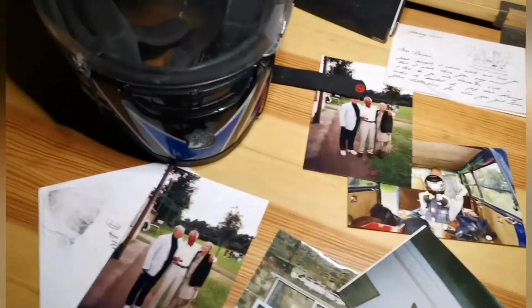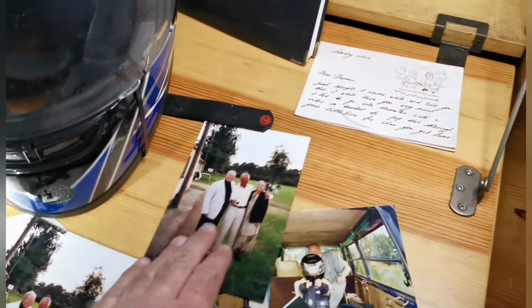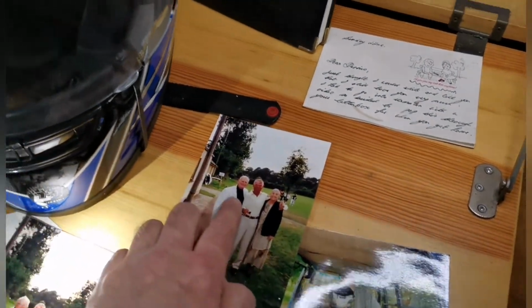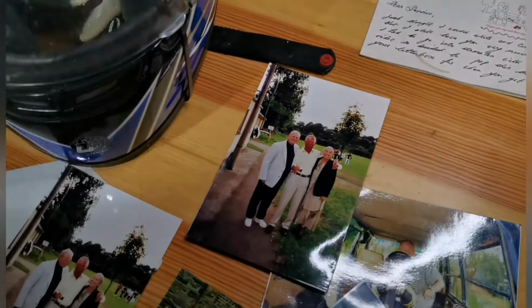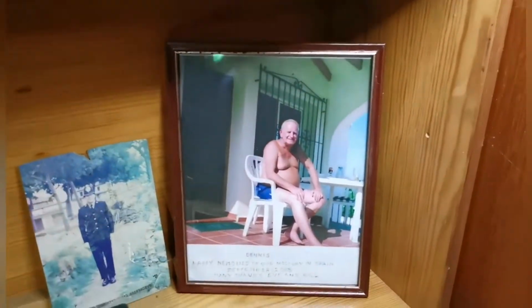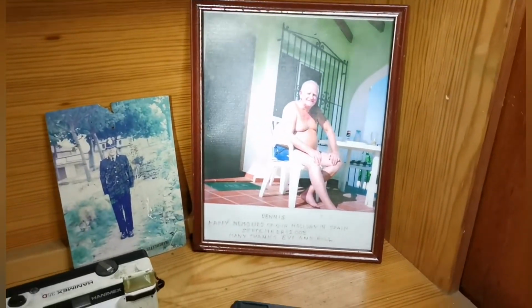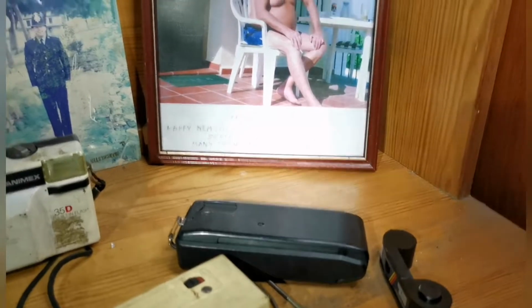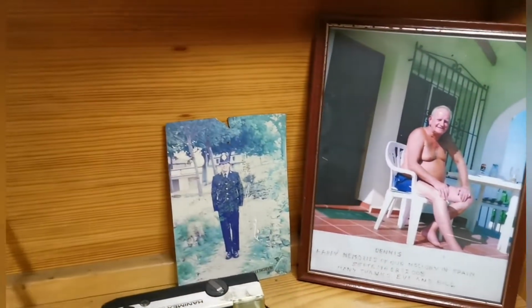Some photographs here. I wonder if this is the guy that... It looks like it's this guy here. Don't know. So, there's one there. Dennis, holiday in Spain, 2003. And someone in a policeman's uniform. I wonder, was he a policeman? Oh, the old cameras there.